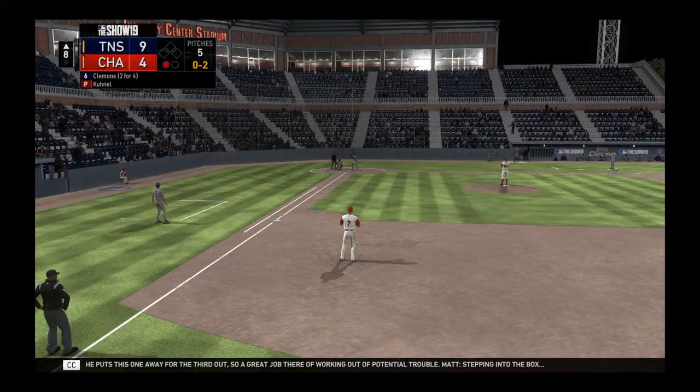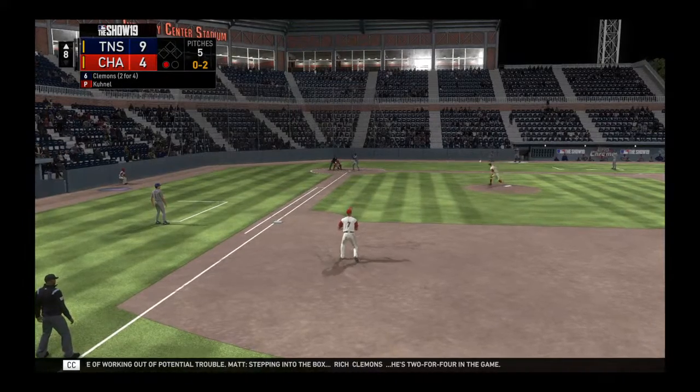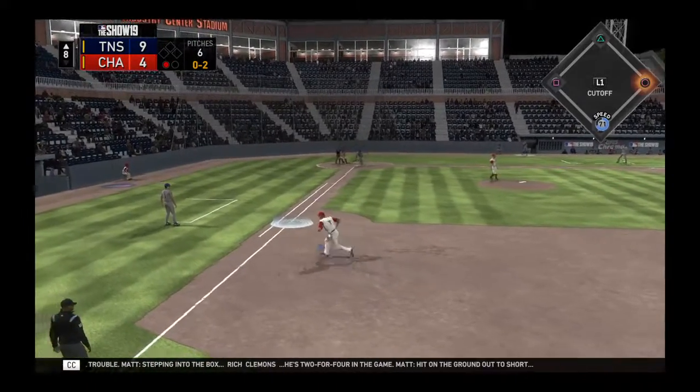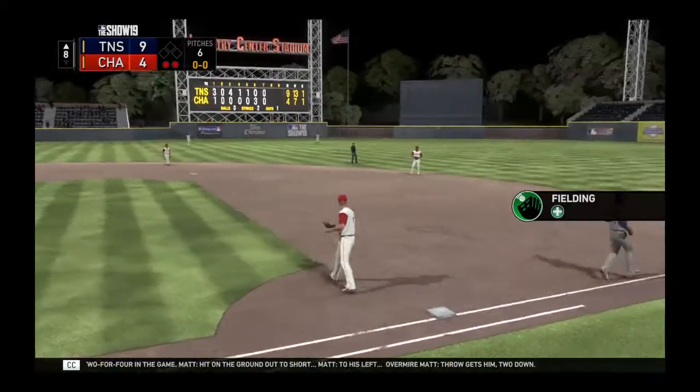Stepping into the box, Rich Clemens. He's 2 for 4 in the ball game. Rich Clemens. Hit on the ground out to short. To his left, Obermeyer. Throw gets him, 2 down.